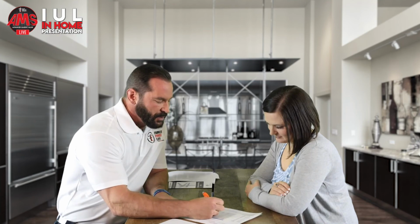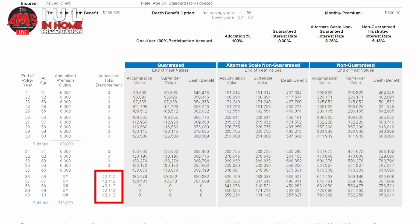That'd be silly. And notice over here, see in this column, what do we have that we didn't have before? Withdrawals. So you see this $42,112, and then this cumulative amount over here. We have put in a total premium of $210,000. After just 5 years in retirement, you would have already taken out $228,000 and still have tax-free $760,000 of cash and $653,000 of death benefit.